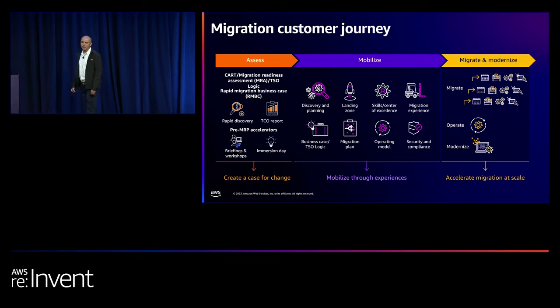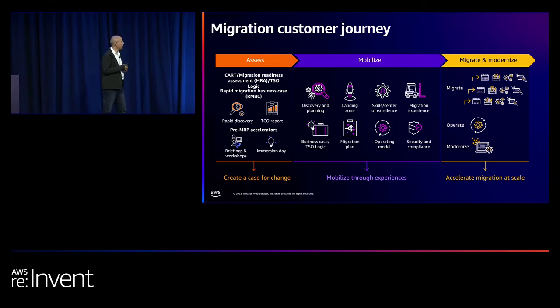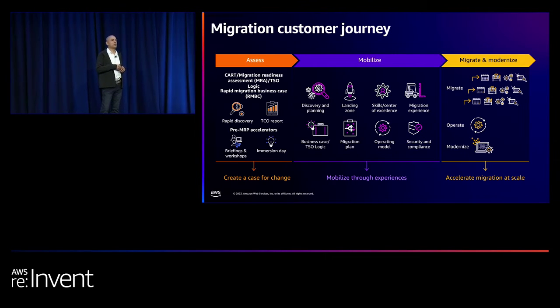There is the discovery and planning. Customers build their own data center in the cloud, leveraging our landing zones and control tower. There is a detailed migration plan that is drawn up based on the rapid discovery work that we had done earlier. And it incorporates security, compliance, and the new operating model that you are going to develop as you decide to operate in the cloud.